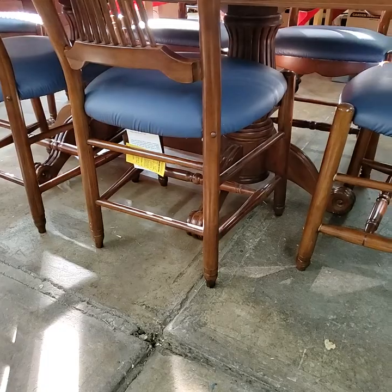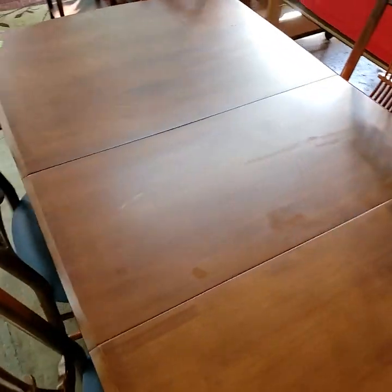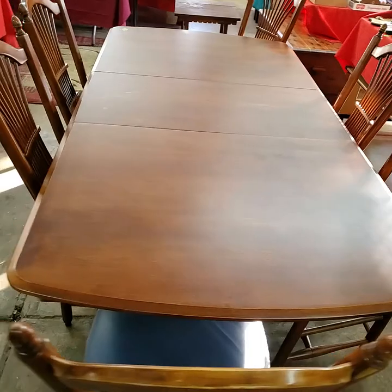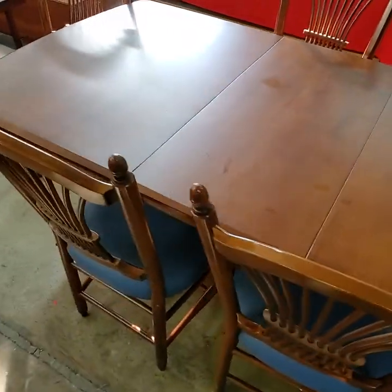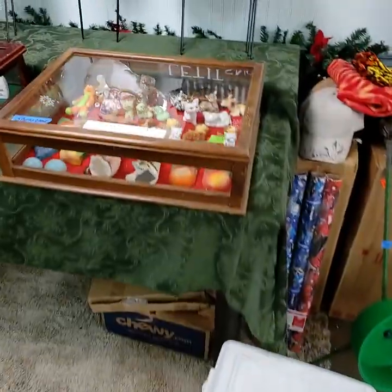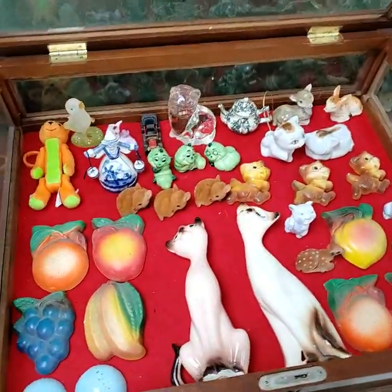Double claw type feet on the bottom. Does have one leaf with it. Couple fingerprints on it. That is item number 47. Beautiful piece. All right, 48 and 49 are going to be showcases.